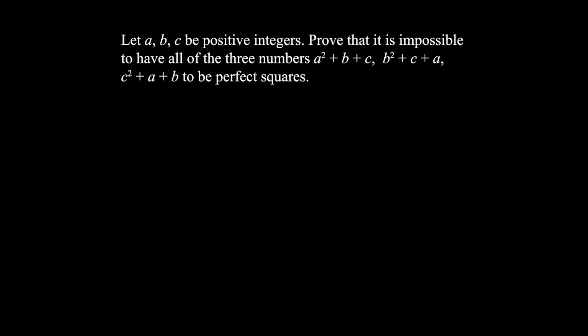But this time, we'll choose our numbers more carefully. We have to start somewhere, so say a equals 5 still. Then the three expressions are 25 plus b plus c, b squared plus c plus 5, and c squared plus 5 plus b. As before, let's say 25 plus b plus c equals 36, so we know for sure that at least one of these values is a square. That tells us b plus c equals 11.